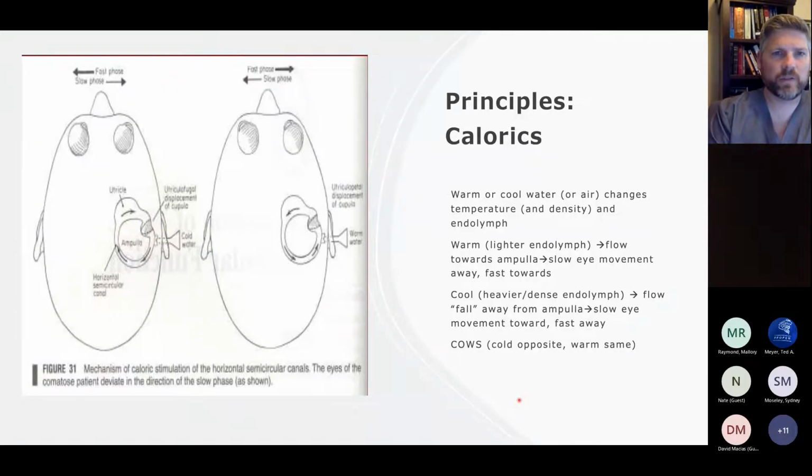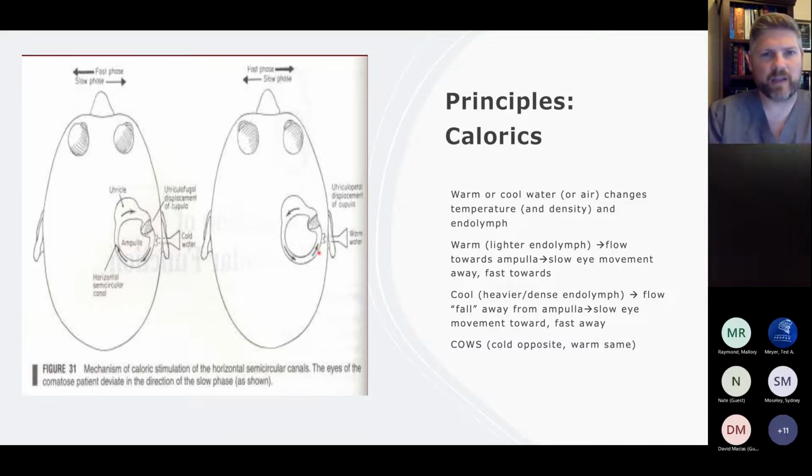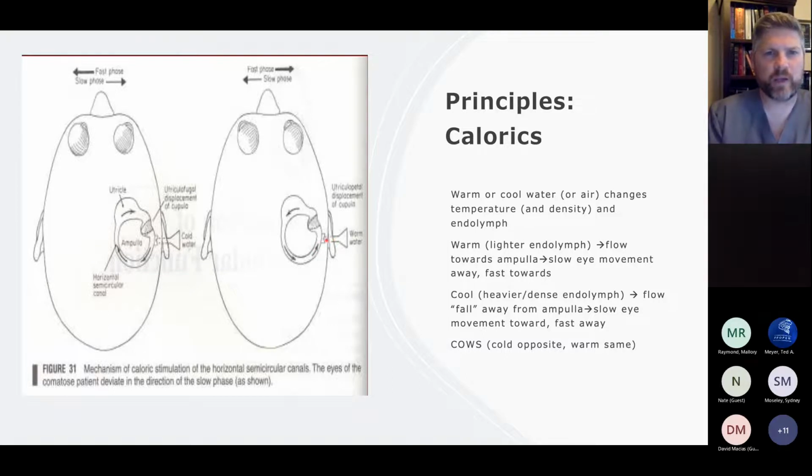So that leads directly into the caloric principle. And so in this case, when we do calorics, when we're looking at VNGs and looking at the caloric results in VNGs, this is what they're doing. I'm sure you're all familiar with this, but when warm water or warm air is inserted into the ear canal, it changes the temperature of the lateral part of the horizontal semicircular canal and thus its density. And when it does that, the lymph, if warm air or warm water is infiltrated, becomes less dense or lighter, and so ampullopetal flow occurs there.